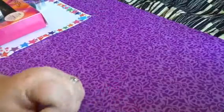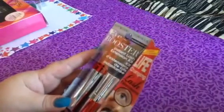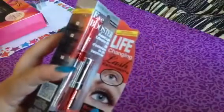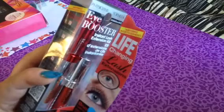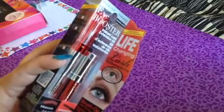It's so cute. Anyhow, okay, so I'm here to show you a small haul from Shoppers Drug Mart as well as eBay. I'm going to get into the Shoppers Drug Mart because it's only two things really that I had picked up. One is this Physician's Formula Eye Booster Instant Lash Extension Kit. Here's like before and after. Warning. Isn't life changing? Okay.